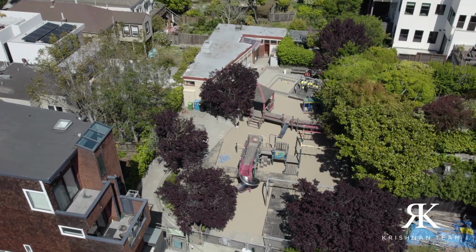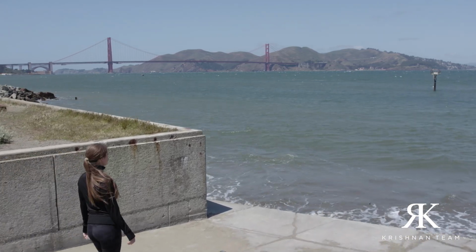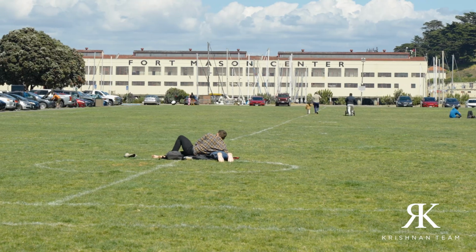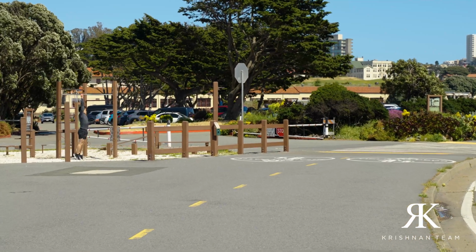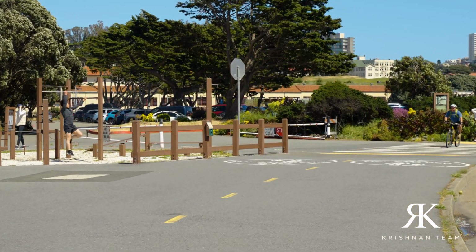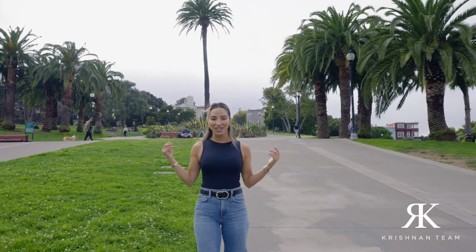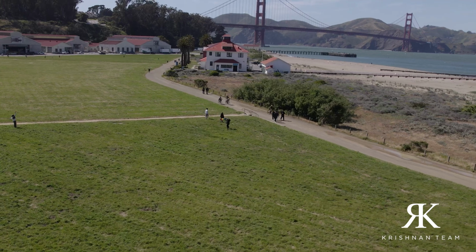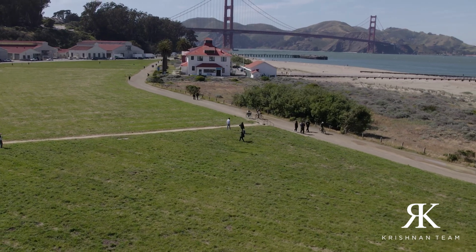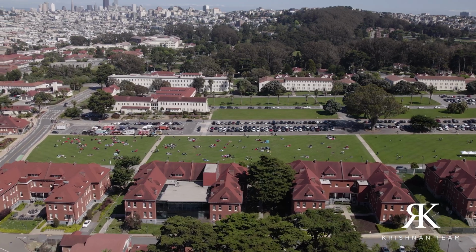Another reason why people really love living in the Marina is that you have a lot of options for green spaces. So you have Marina Green and Marina Boulevard, which is an amazing place to just go on a really long walk along the water. There is a Marina Run Club. They often meet there and go for runs with a big group. You can easily access the Golden Gate Bridge from the Marina as well. And so you've got some really beautiful big views from being along the water.